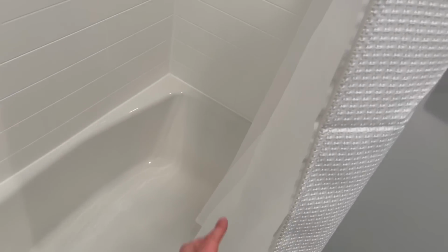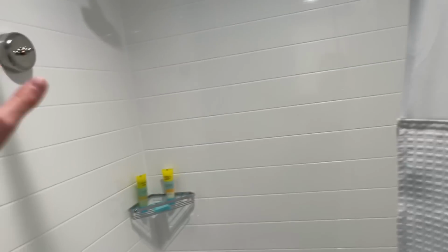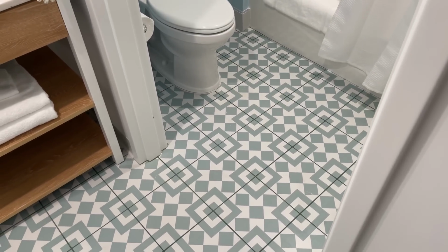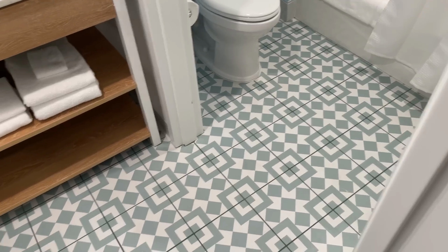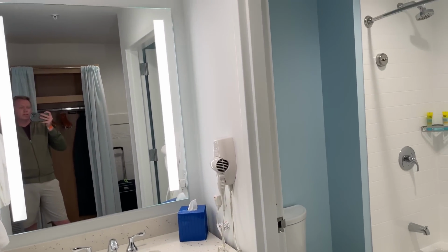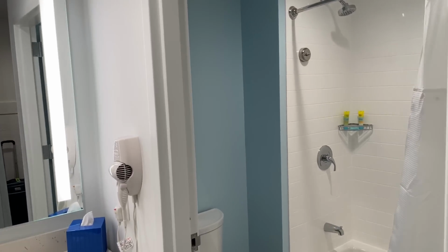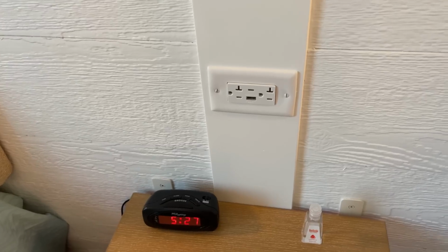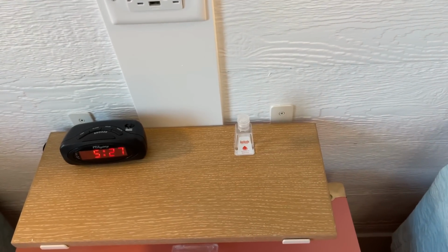Now some of the rooms have the cloth curtain and other rooms have the glass slider, which is really cool. And again, subtle differences with the tile. Surfside has a darker tone. This has a lighter tone. It's really nice. I love the Endless Summer Resort here at Universal Studios. And look at this, more USB ports and plugs right by the beds. And of course you get a little complimentary hand sanitizer.